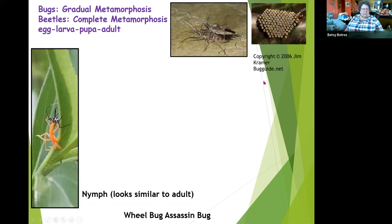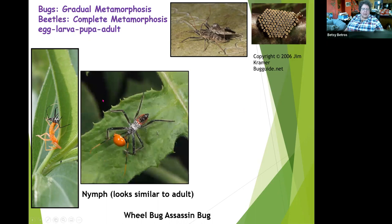So when they first hatch out in gradual metamorphosis, the nymphs look a lot like the parents. They're not a caterpillar like in a butterfly. This one is shedding its exoskeleton. So this may have already grown one or two stages after hatching. We'll get rid of that. Sorry about that. It'll turn more brown or more gray. So they grow and grow until they outgrow their exoskeleton, and then they wiggle out of it.